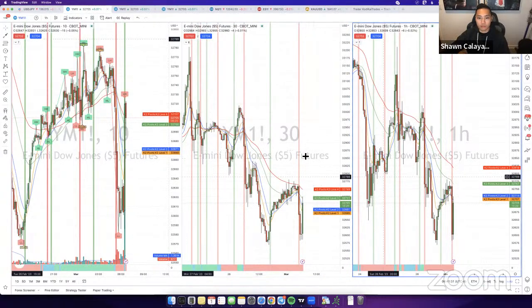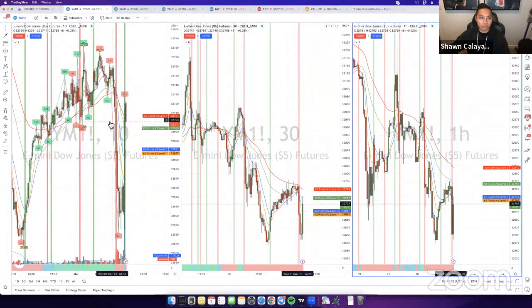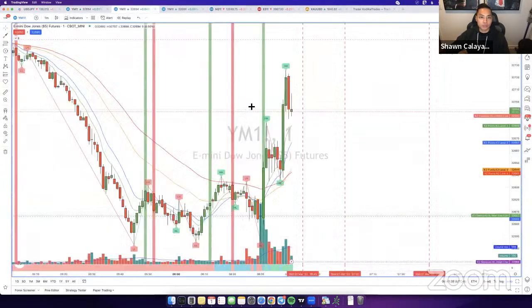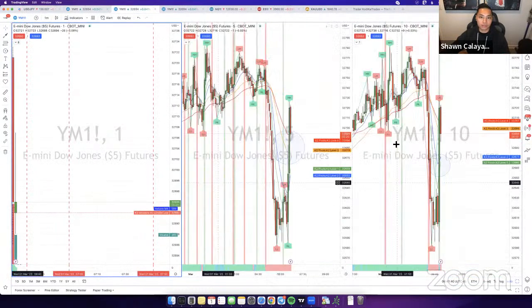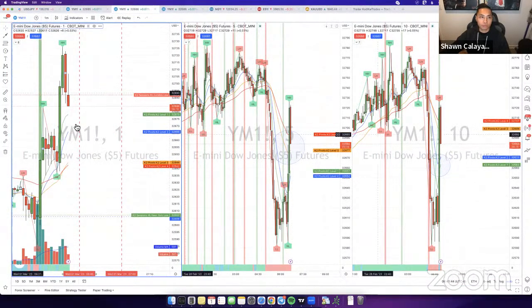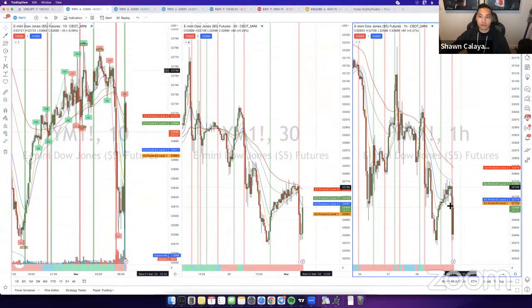As you guys can see right here, we look at the 1 hour, 30-minute, 10-minute. These are the higher time frames. It's always been like this for forever. And then same with the lower time frames, we're looking at the 1, 5, and 10. So the 3 time frames for the short term are 10, 5, and 1. Long term is going to be 1 hour, 30-minute, and 10-minute.